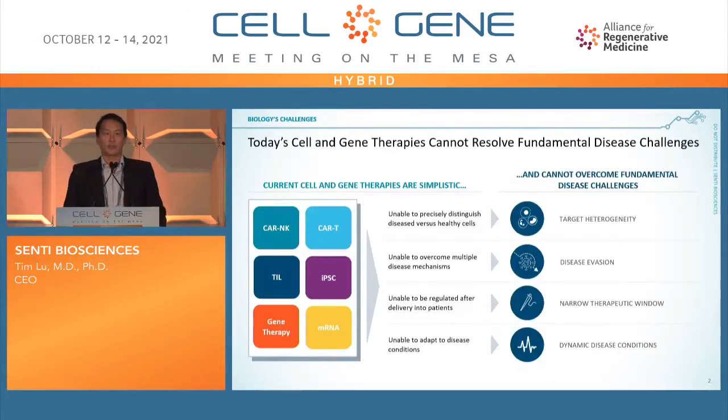So I've highlighted 4 key bottlenecks that we see in terms of broadening out the reach of cell and gene therapies today. One is, in the face of target heterogeneity, how do you more precisely distinguish disease versus healthy cells? How do you tell the difference? 2 is, in diseases that can evade your treatment, how do you deal with that if you can't overcome multiple disease mechanisms? 3, in many cases, we know there may be a narrow therapeutic window. And so being able to control or regulate that product after it's gone to patients is important.